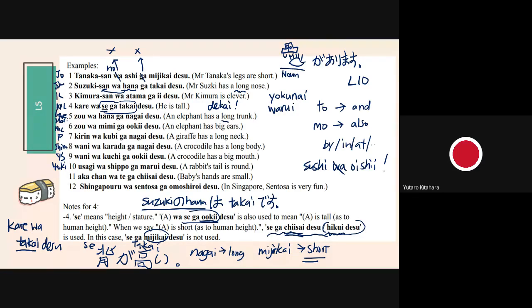Alright, okay, the last two, let me just read to you. Akachan wa te ga chiisai. Okay, baby, so xiao. Okay, so the baby hands are small. And last one, Singapore wa Sentosa ga omoshiroi desu.